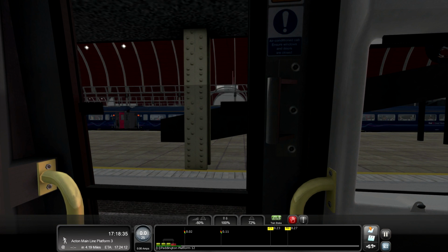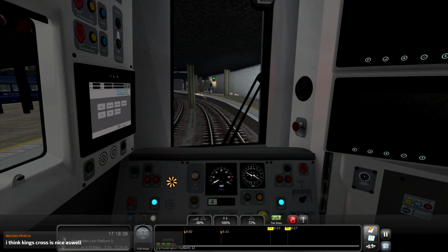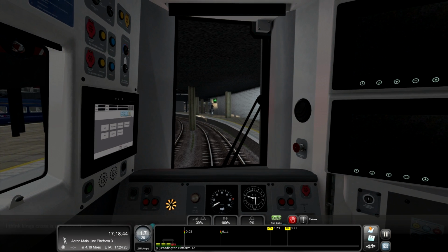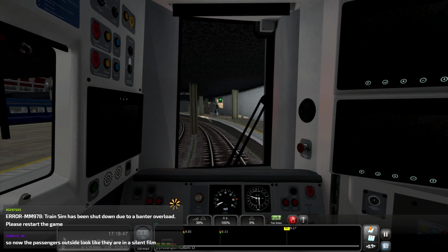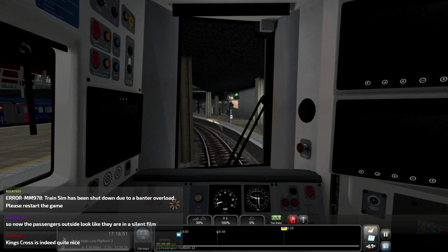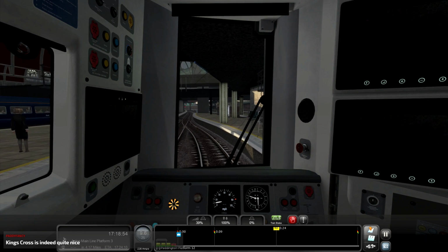Let's have the window open as well. Oops. Let's go. Let's go. 25 miles an hour. And how many frames? Not very many at all, but that's fine. People always look like they're walking really fast in silent films, don't they? It's hilarious. Yes. Train Simulator, the silent film edition.